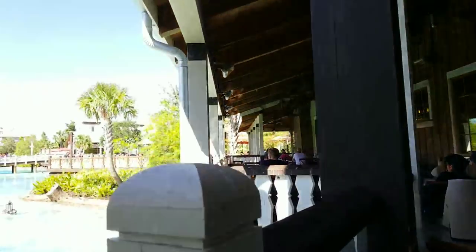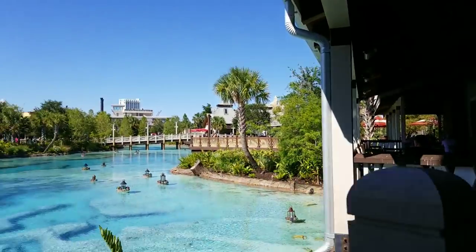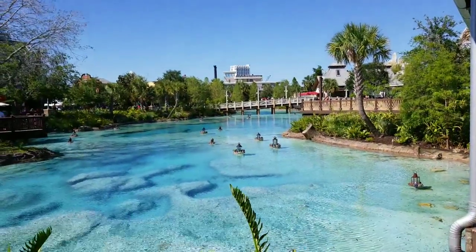Is it out here? So I'm going to turn you around, and we're going to take a look at some of this view out here. Love the idea, Passport to the Parks Gondola. I like that idea, too.